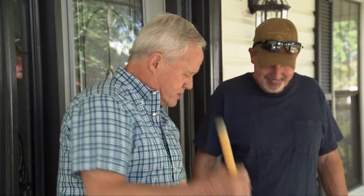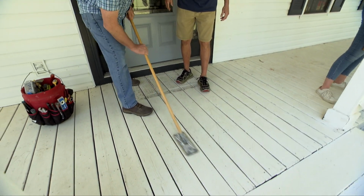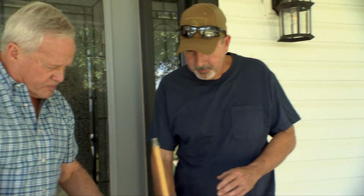It kind of looked like a mop that didn't have the head on it. He's never seen a mop before. Well, I've seen a mop. Never used one, but I've seen one. And I've never used a pole sander. So he demos it a little bit for me, and of course he makes it look very easy. Come to find out, it's not. It's a lot of work.